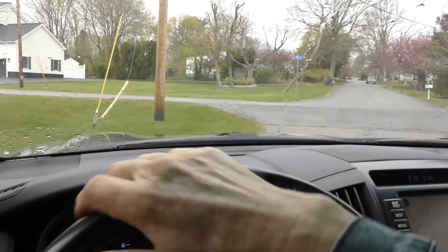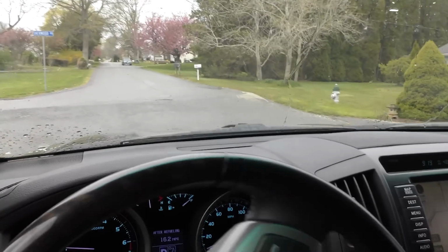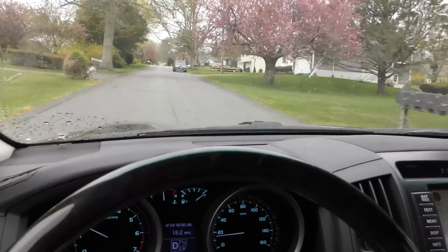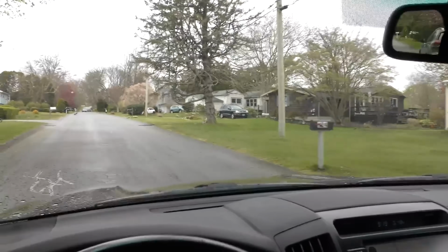Now, normally you got to worry about the bump at the end of my driveway, but this thing's so high up in the air, we're not even going to slow down for it. I mean, it flies over that with no problem at all. You are high up in the air. You feel safe and secure. You can just feel the heft of this vehicle as you drive it down the road. And yeah, the gas mileage stinks, but there's nothing you can do about that.